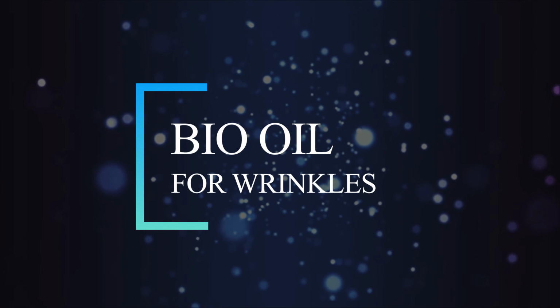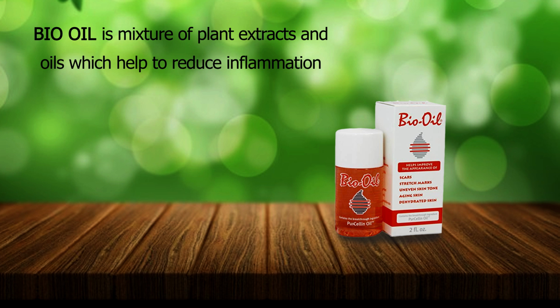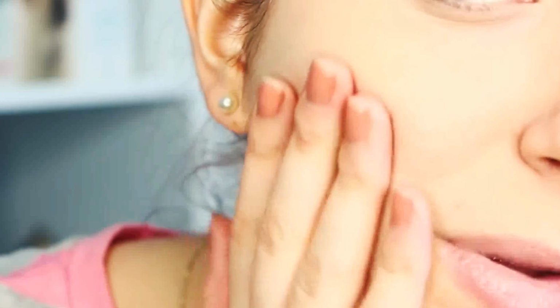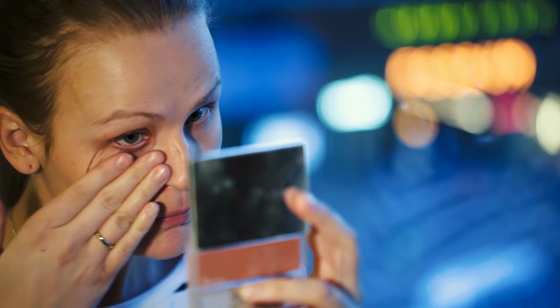So how can we use bio oil for wrinkles? Well, bio oil is a mixture of plant extracts and oils which will help to reduce the inflammation and condition the skin in a much better way than any other product available in the competing market. Its unique formulation that combines vitamins, plant extracts and oils help to increase the moisture content of the epidermis, reducing the itch of the stretchy skin which comes with the aging of skin.